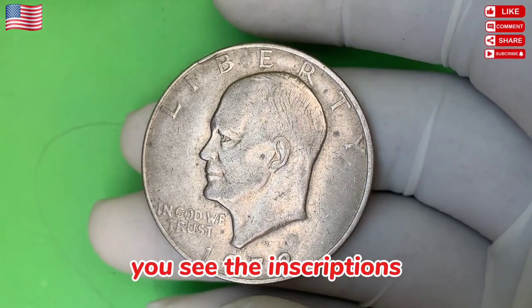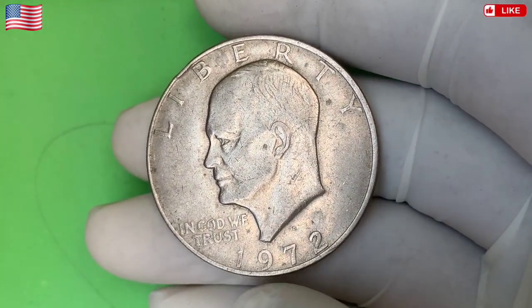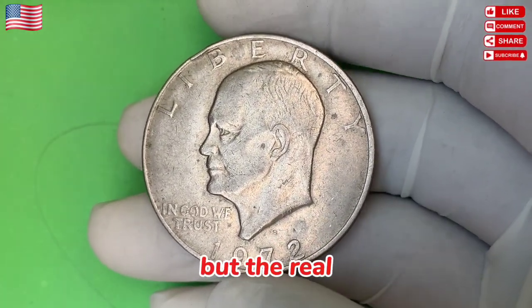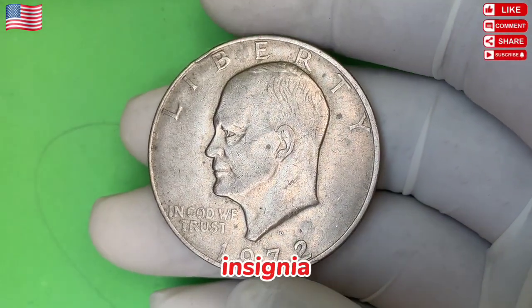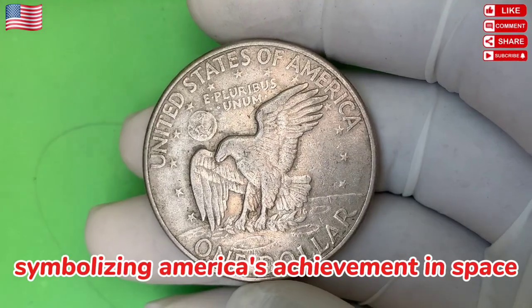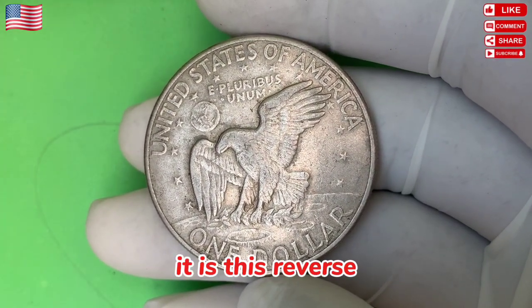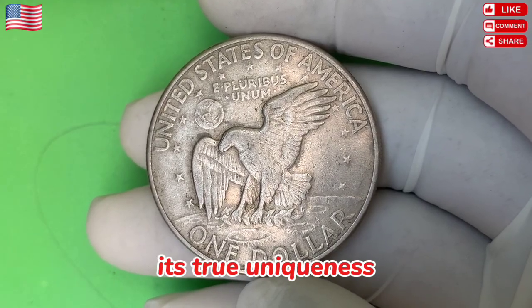Around the portrait you see the inscriptions "Liberty" and "In God We Trust," along with the year 1972, making the obverse clean, powerful, and historic. But the real fascination for collectors lies on the reverse side, where the Apollo 11 insignia shows an eagle landing on the moon holding an olive branch in its claws, symbolizing America's achievement in space and its message of peace. It is this reverse design where the 1972 Eisenhower Dollar reveals its true uniqueness.